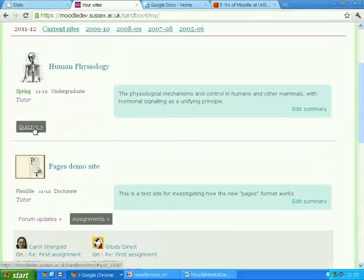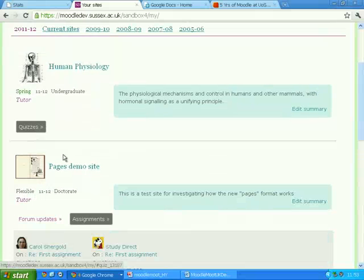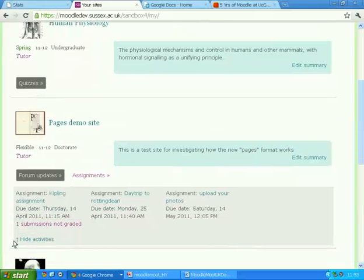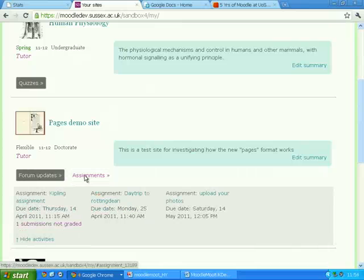It has a list of the upcoming activities that they're expected to do on that course. So here in human physiology, they've got some quizzes coming up, and they can see that quickly at a course level from their first page. Forum updates, so if someone's posted to a forum since they've last logged on, they will see that, and also if there are any assignments due, they'll be able to see that kind of data.